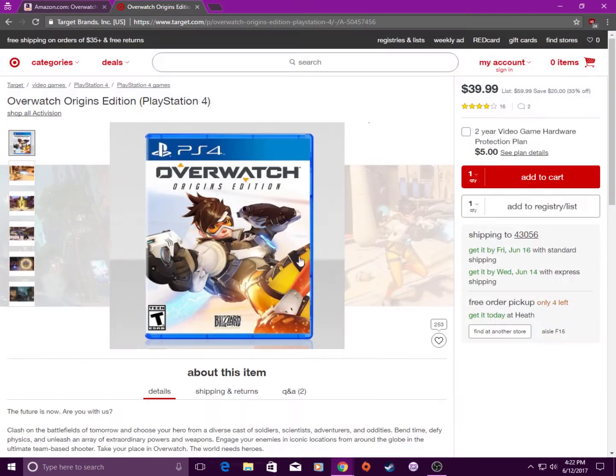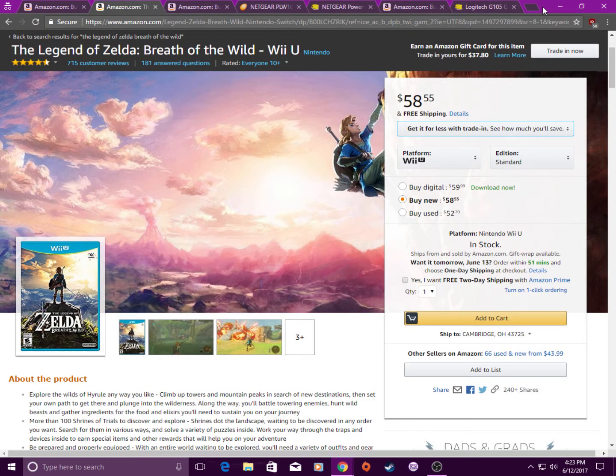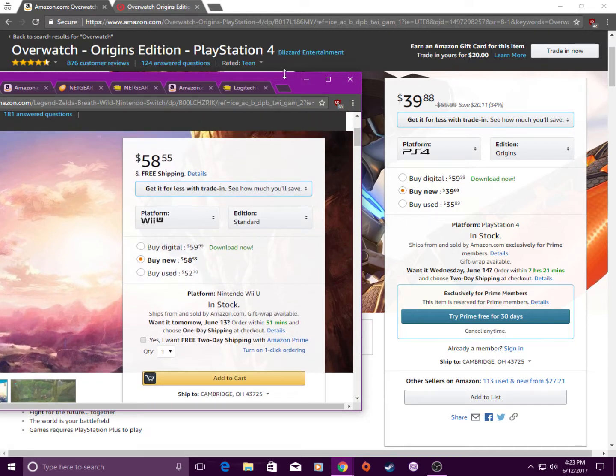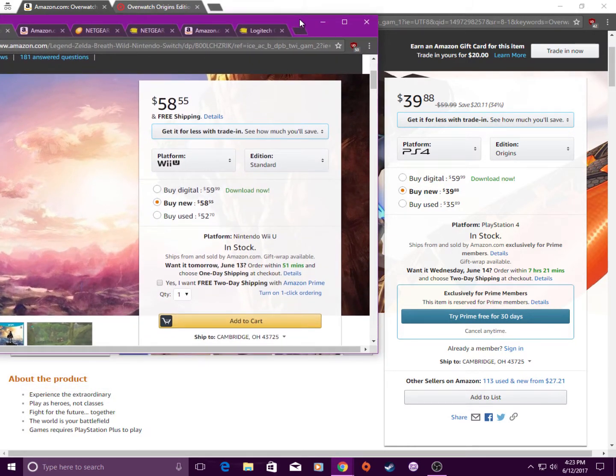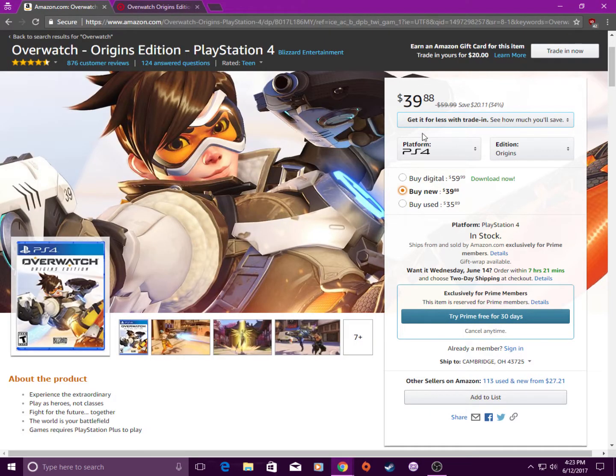And here's the same thing with Overwatch. You can see this is the PlayStation 4 version of Overwatch Origins Edition. And you can see, unlike The Legend of Zelda here, we don't have the option to buy the game. The only option it gives us is to choose the platform, edition, and which format. There's no option to buy. So we can't even buy the game.